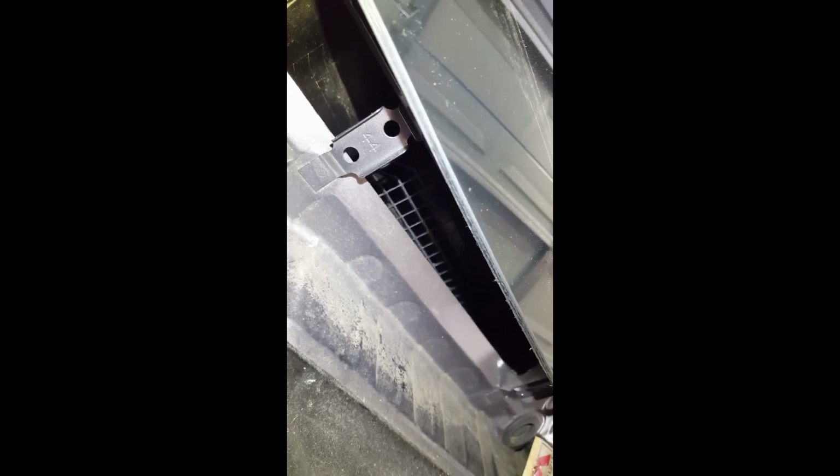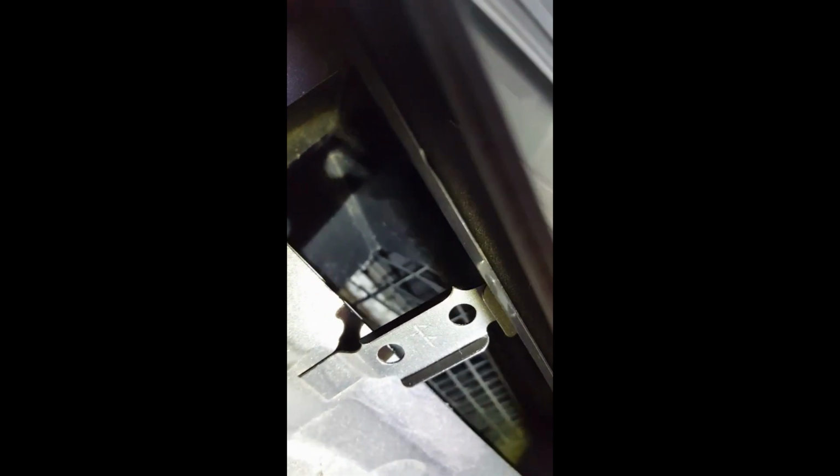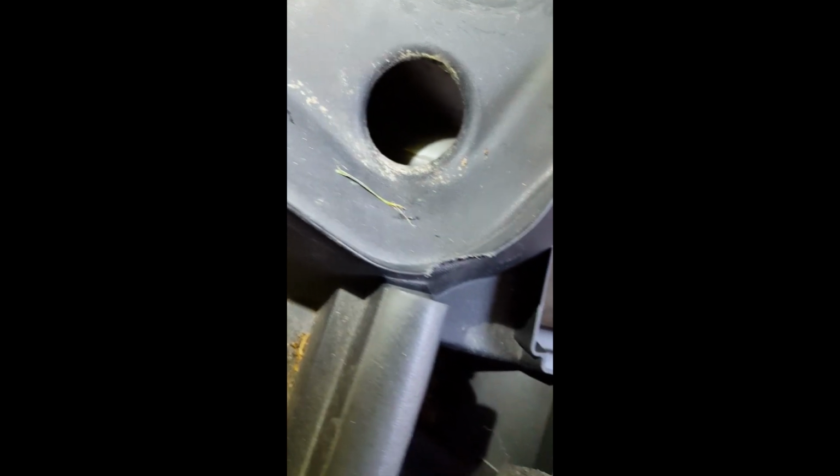This is what I was making this video about. If you look in this opening here, you see the cage. So basically Toyota built in a rodent cage. But the mouse, the stupid thing, it chewed through one flight of the cage. Basically right there. Right there at the edge, it's chewed. It's also chewed plastic on the cowl. Right here. It chewed my cowl in here.